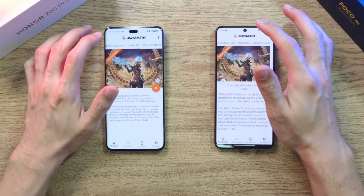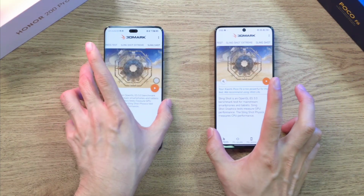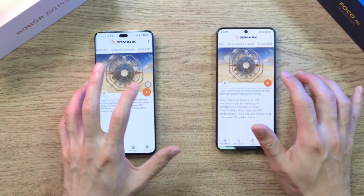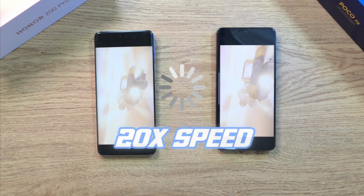So we're going to try and do another test here, which will take some more time here, which is the Slingshot test. So 1, 2, 3 again, and I'll see you guys at the end when we do get the results.